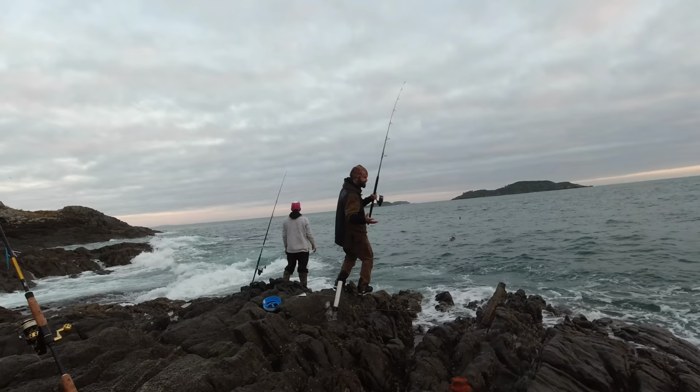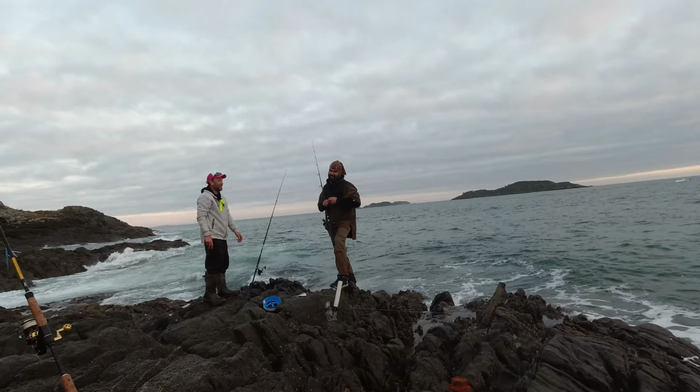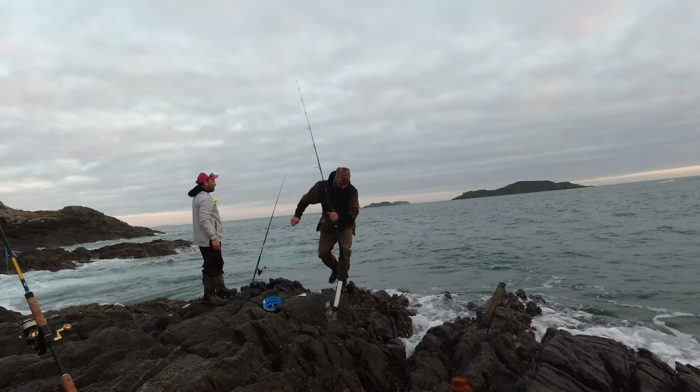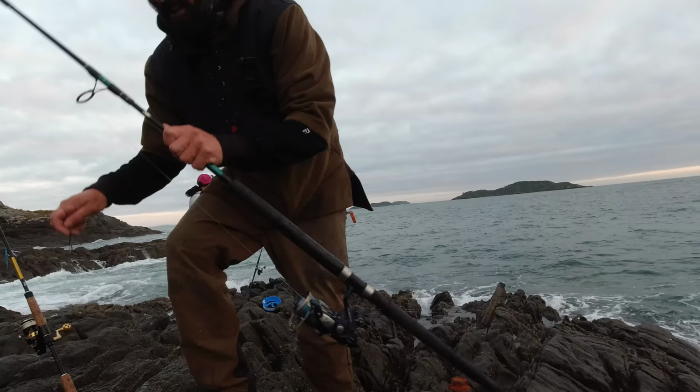So what's happened here is I've decided to release this large snapper. I'm using a technique that has very, very little impact on the fish. In fact, it has so little impact on the fish that sometimes the fish doesn't even know it's been caught. So I have a quick look at this fish and wha-bam, he swims away nice and strong. Bugger, that was a huge fish. Go on, back to the depths. Bugger me.